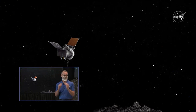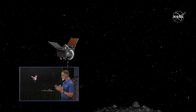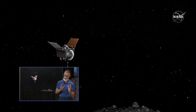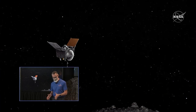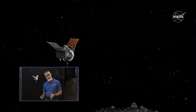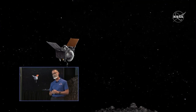That's right. So what happens at match point? Match point is the final maneuver that the spacecraft performs by firing its thrusters. And that's where we become centered over the Nightingale sample site and begin that final descent down to the asteroid surface. And the spacecraft is solely focused on its safety calculation and the decision on whether or not it's going to proceed down to collect that sample.